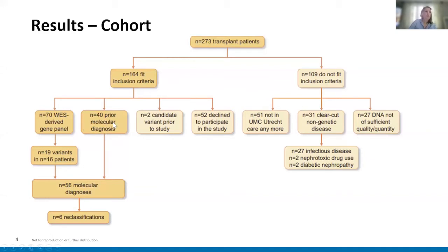So there were 40 of those patients who had received a prior clear molecular diagnosis. An additional 70 patients were then eligible to go on to whole exome-based testing on the 379 gene panel for the purposes of this study.